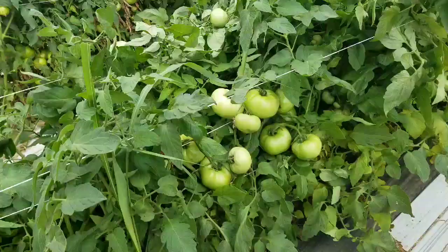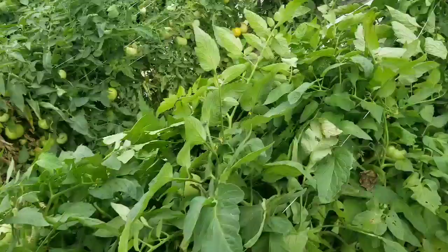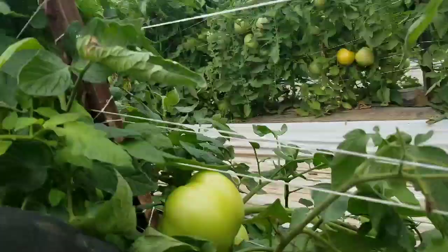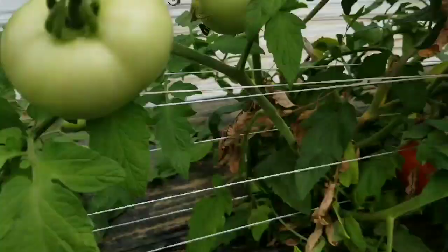So I'm going to keep showing you guys these clusters of tomatoes. They are just loaded, and some of these still have to grow. But see, there's some few nice red ones back there, and some more over there. They're just full of tomatoes. But let's just look at this tomato right here. That's going to be close to a 2 pound tomato right there. We got some more.